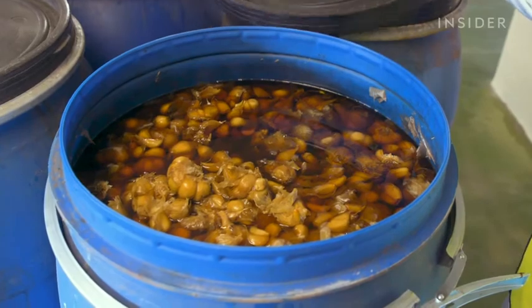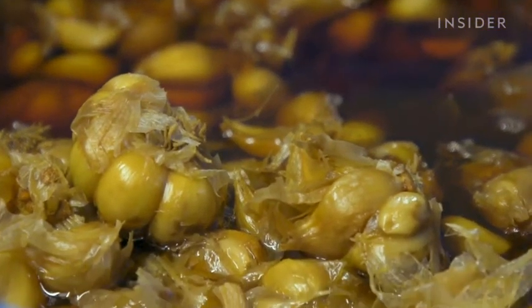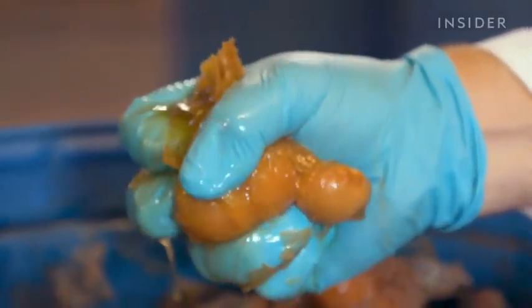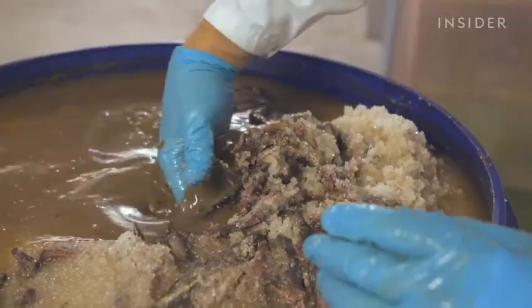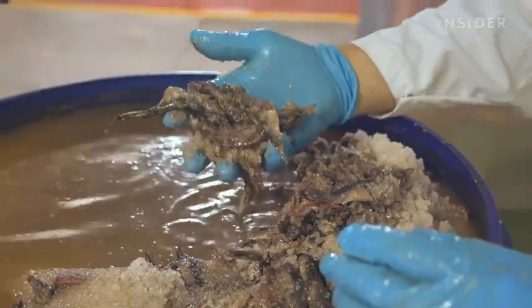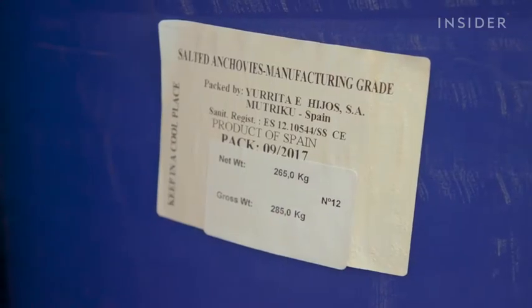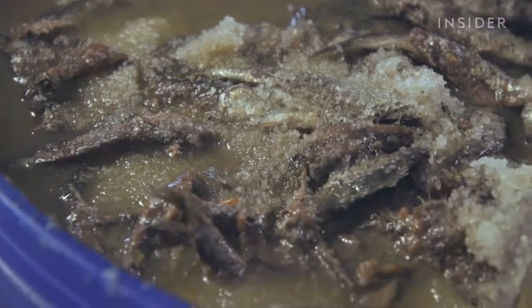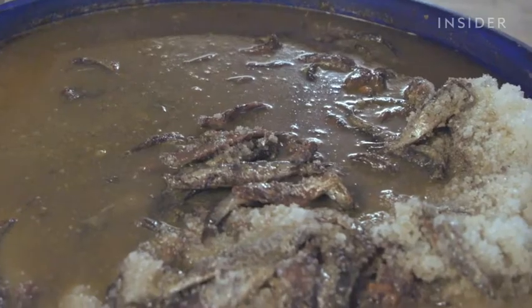The same process is also done with whole garlic cloves, which also sit in a barrel of malt vinegar to pickle for 18 months. But one of the most interesting ingredients sitting in these barrels are anchovies, and there are lots of them. The fish, which are captured and sent from Spain, age in 200 kilograms of salt for 2 years, which help bring out the base flavor for the sauce.